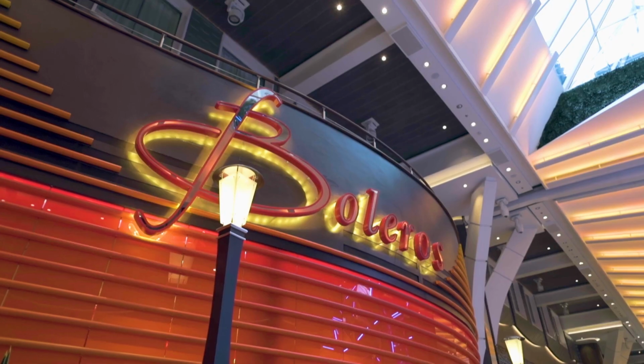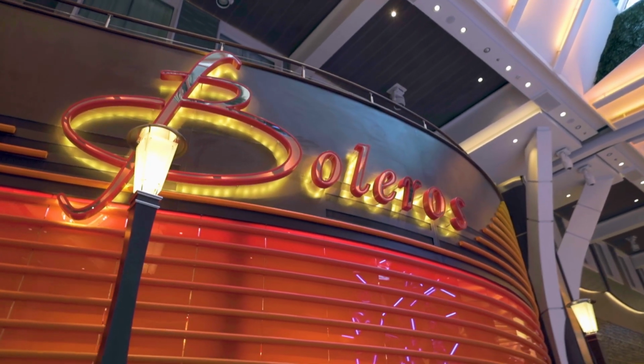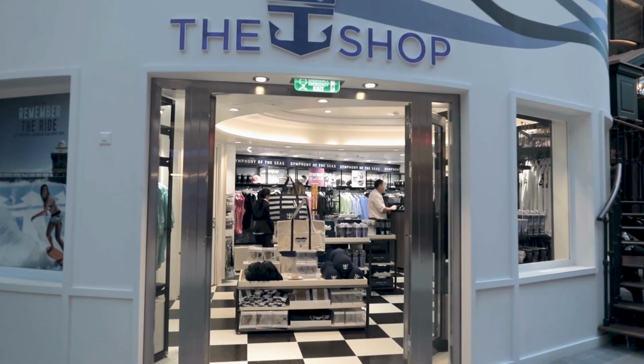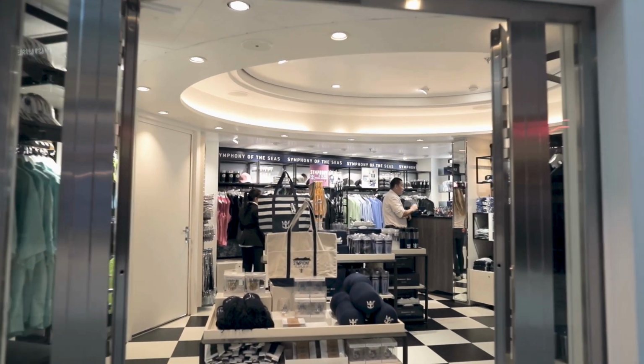Nothing's really changing on deck 5. All your returning favourites are coming back: Sorrentos, Boleros, Cafe Promenade, Bionic Bar, the Rise and Tide bars. Everything's coming back, and I can't wait to go and try it again.